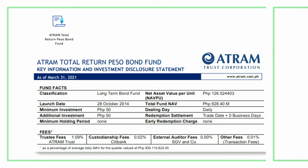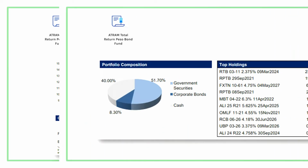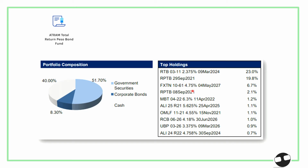So how is the fund performing? Way back in 2014 here, it's around 100 pesos per unit, and as of March 2021, you can see here that it's hovering near 130. For 1 year, that's 9.30% cumulative performance net of taxes and fees, and for 3 years, that's around 21.6%.